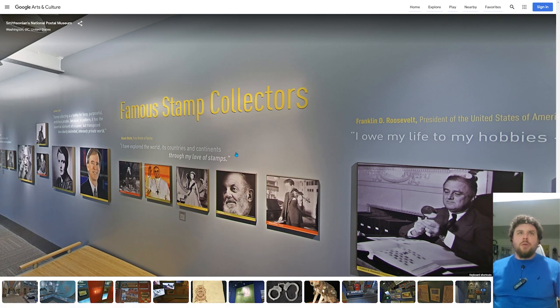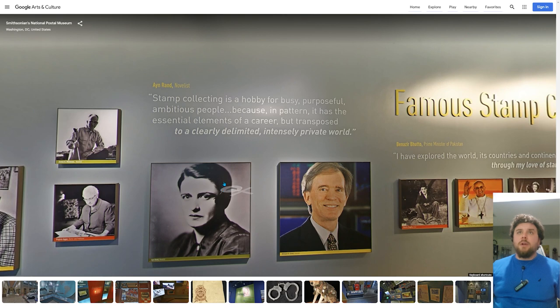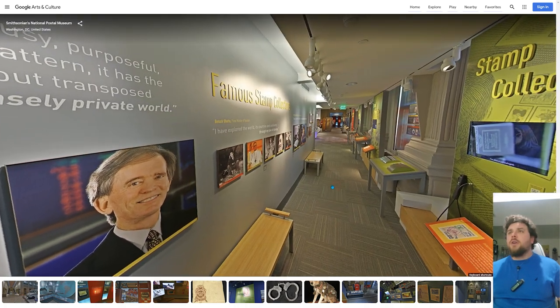I have explored the world, its countries and continents, through my love of stamps. This one says, "Stamp collecting is a hobby for busy, purposeful, ambitious people because, in pattern, it has the essential elements of a career, but transposed in a clearly delimited, intensely private world." I have to look up what delimited is. I've never heard that word. By some Ain. Anne? I'm not sure how to say that.